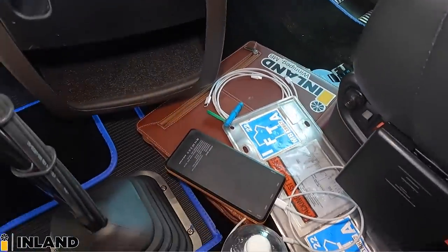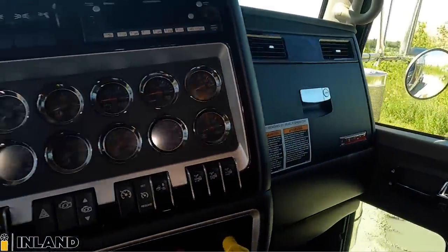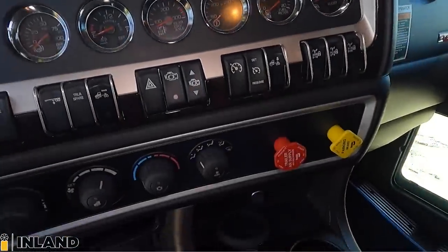And I have a bunch of my junk, if you will, in the truck while we're getting ready to do this video shoot. I'm just gonna take a quick look into the bunk.